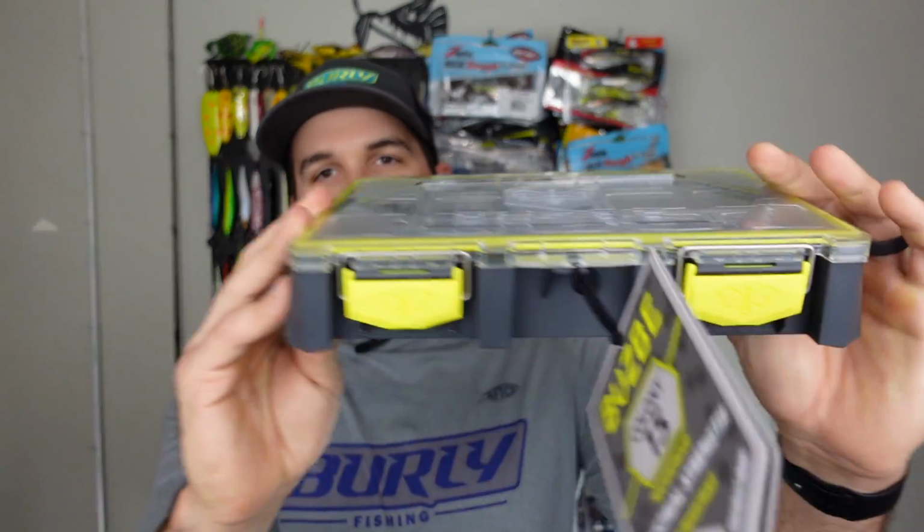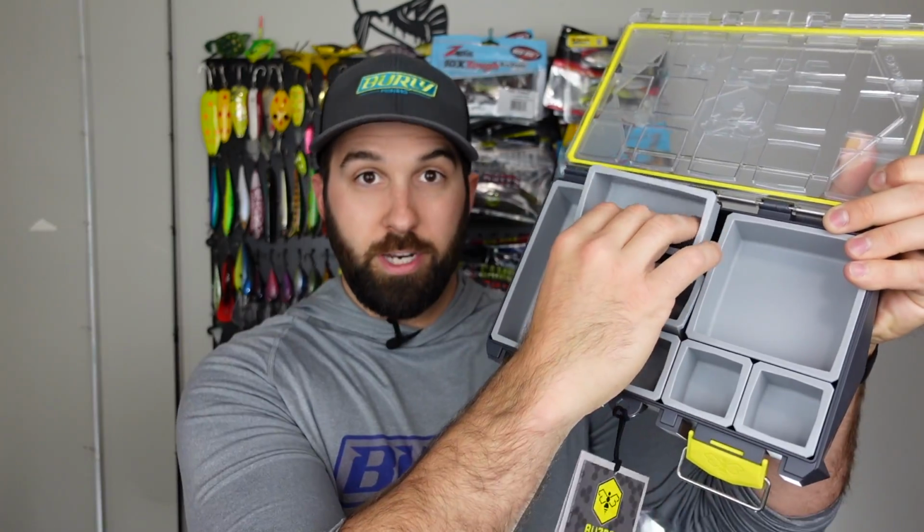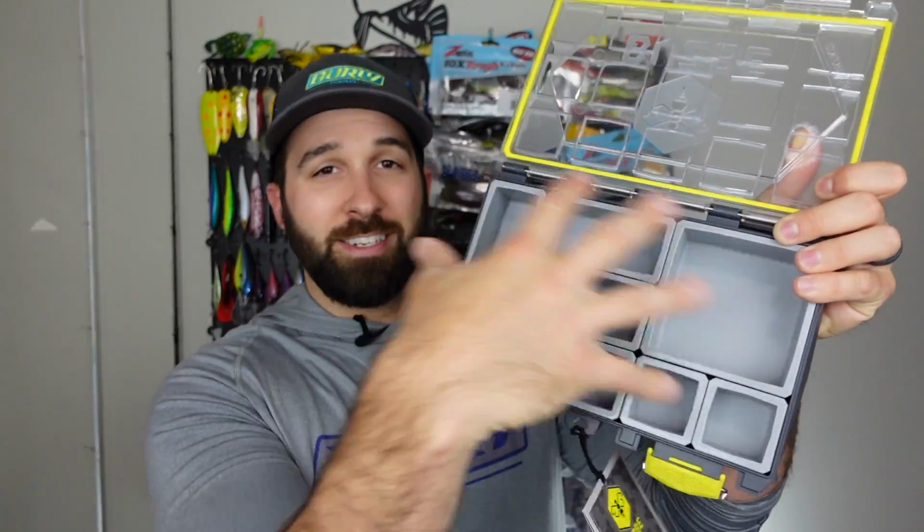So Colony 15 is a 3600 size box. It has some heavy duty latches on the front, and it's a modular system. So you can actually take these little things out right here. They look like little Legos on the backside, and then you can pop them in. You can rearrange this in any order that you want, and you can actually purchase extras of these from Busby.